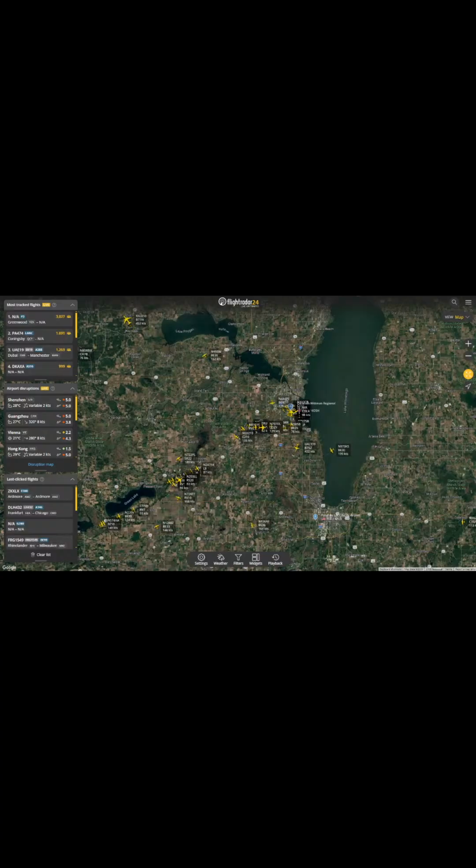Flight of 2, half mile southwest Fisk. Rock your wing. Good rock for the flight of 2. Turn right, heading 090 for the flight of 2. Turn right. Everybody's going to 36 right now. Left base, runway 36, monitor tower 126.6.